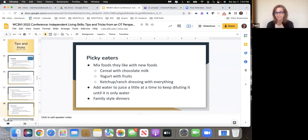Ketchup, you'll have these kids who only like ketchup and ranch dressing. They won't really eat much of anything else, but some foods they'll eat with that. Well, let them have it with everything. And then you can slowly taper off the ketchup and the ranch dressing. Lots of adults still use it today, but you can use it to get them to eat other foods, and then praise them. Yay, how exciting is this?